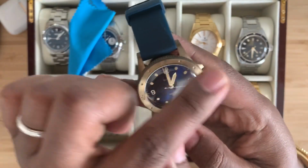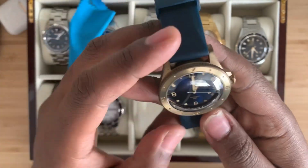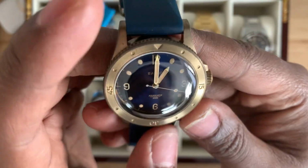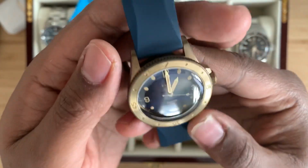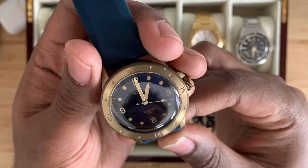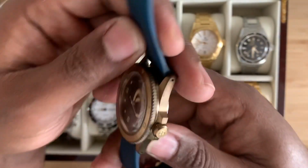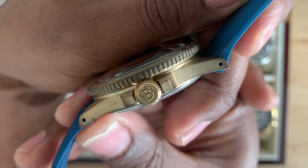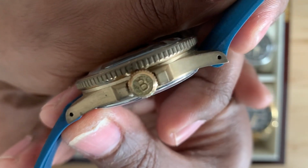The way that they did the brushing, the circular brushing on this bezel, that is not colored in, it's just bronze on bronze with the 15, 30 and 45. I think it's just really handsome. There's no mistakes aesthetically on this watch. You got a beautifully signed crown with a little bit of graining on that crown behind the B.